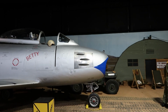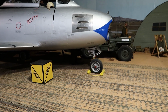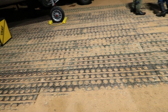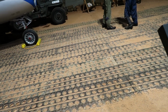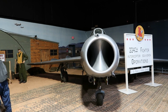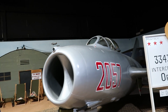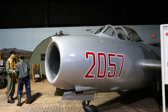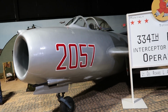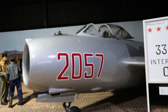But yeah, this is like a little temporary airfield, the Kimpo airfield, and you can tell it's temporary because they put these pieces of metal down with these holes in it to make a surface to land on and taxi around on and stuff. And whoa, look at that! Guess what that is? That's not an American one. That's a Russian plane. That's a MiG-15. Look at that.